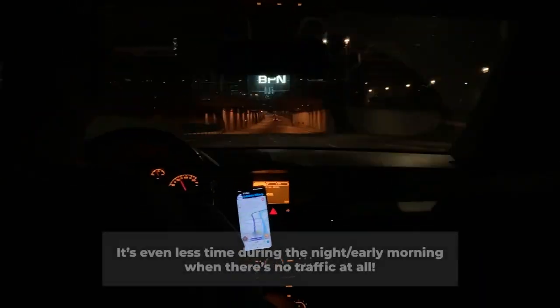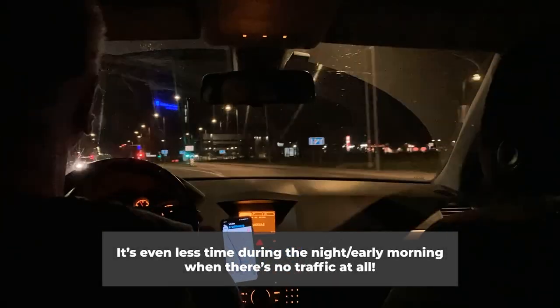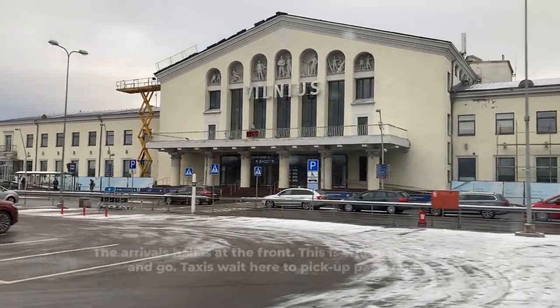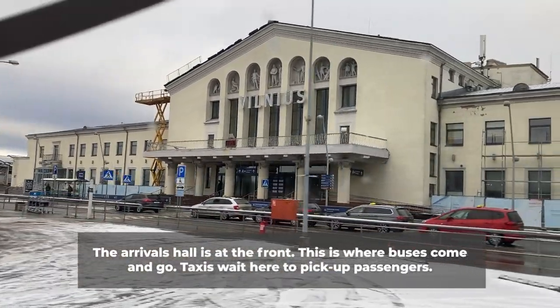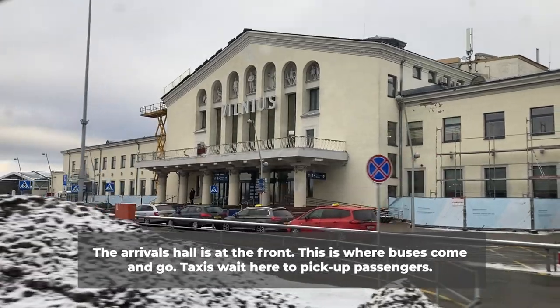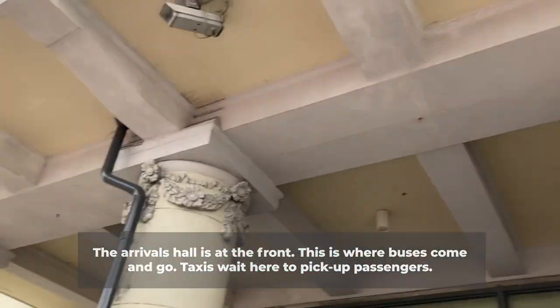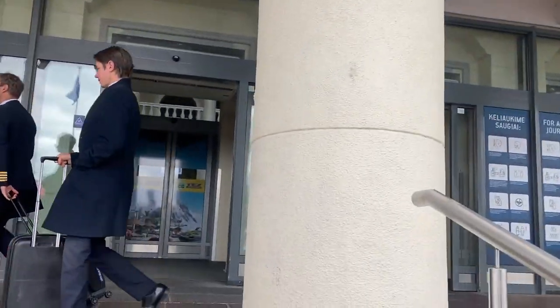A roughly 10 to 15 minute drive from the city center, Vilnius Airport's main passenger operations take place in two buildings. The building that you see as you drive towards the airport is actually the arrivals hall of Vilnius Airport. If you take the bus, you'll be dropped off in front of this building and you'll need to go inside and up a level to get to the departures hall.